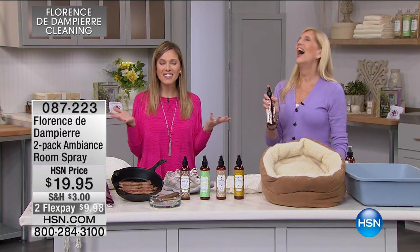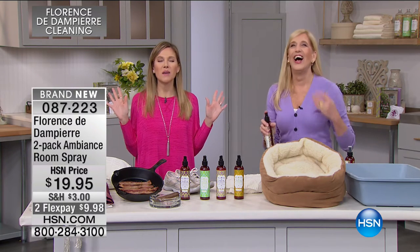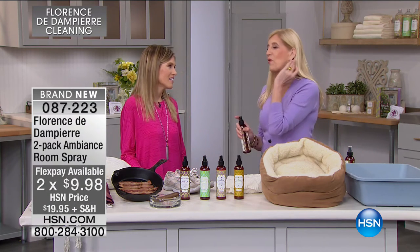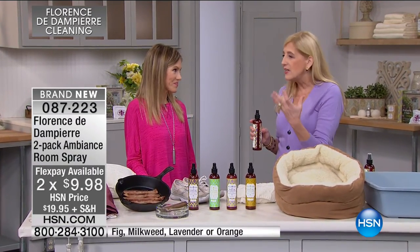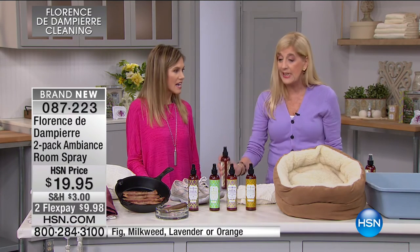What are you doing, Florence? It smells so amazing. I just want to close my eyes and be transported. Yes, and that's what I'm talking about for the room spray. This one is fig, and fig comes from the Garden of Eden. It creates a paradisial atmosphere, and it certainly does. Absolutely fantastic. It's transforming.